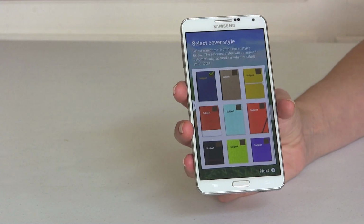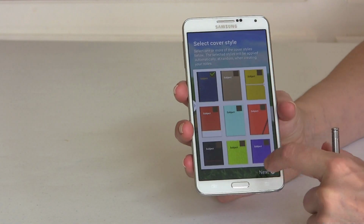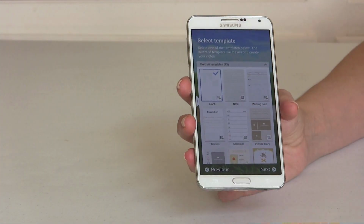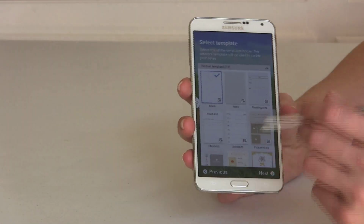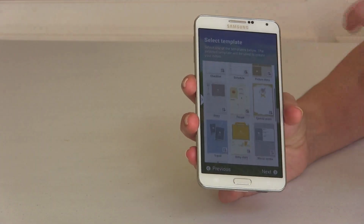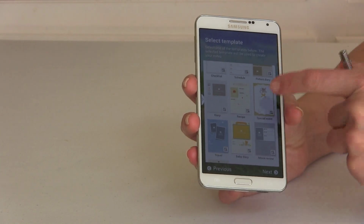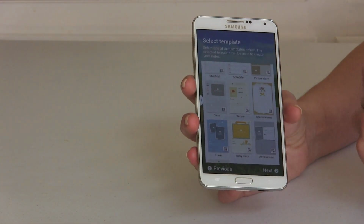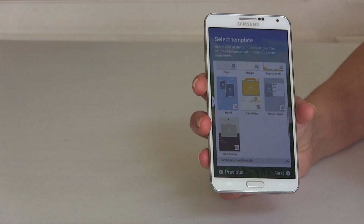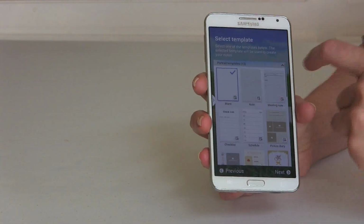Now, S Note's going to walk us through the first setup where I choose a book cover. And then you can choose from all of these kind of templates. S Note is really just growing up. So we've got meeting notes, checklists, schedules, picture diary, blank sheet of paper, lined sheet of paper, special events, recipes, a whole lot of skeuomorphic things, as we say, where these just resemble things in your real life that you usually have on pieces of paper.